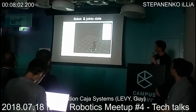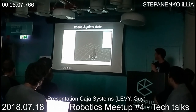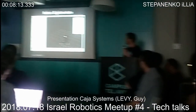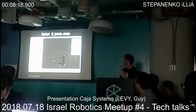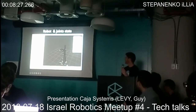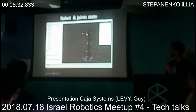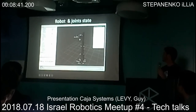I'll show a little bit about the robot and joint state. This is our robot shown in RViz. RViz is like a GUI for us. You can visualize stuff. So this is a robot, and these are the moves that you can do with our robot. Two motorized wheels at the front, two caster wheels at the back, a lift that can go up to 3 and something meters, and grippers that can take from both sides, so you can rotate it, and you'll see the fork going out, taking a bin, going back inside.